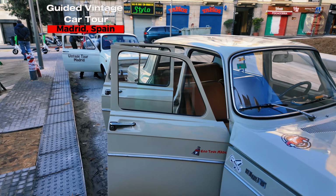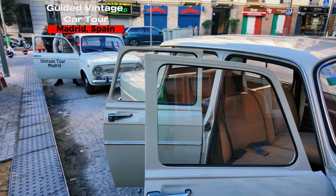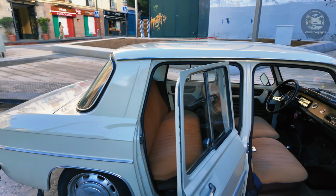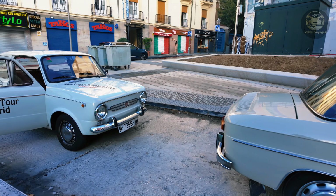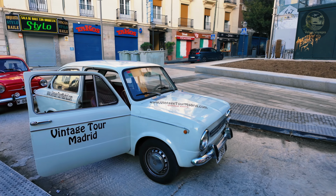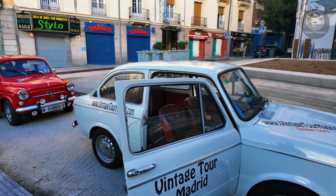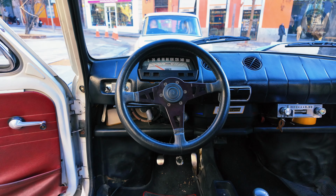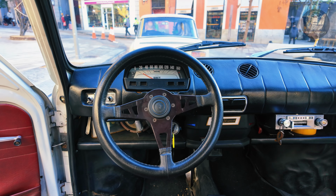The next thing that I had booked was a guided tour in vintage cars. Just one word of warning, there are no fancy heated massage seats anywhere near these cars. The cars take you to various landmarks around the city and explain a bit about the history of the city, and it was really quite interesting.